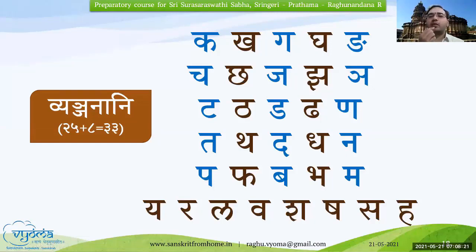All these, whenever we are pronouncing, our tongue touches the back portion of our teeth, behind the teeth. This organ or this sthana is called talu, talavya. Palate, we can call it. So these are all the palatals. Dhanyavadaha. We'll go to the next varga.